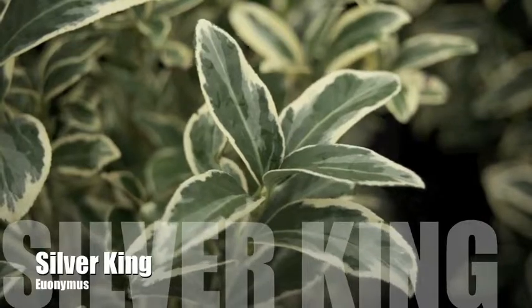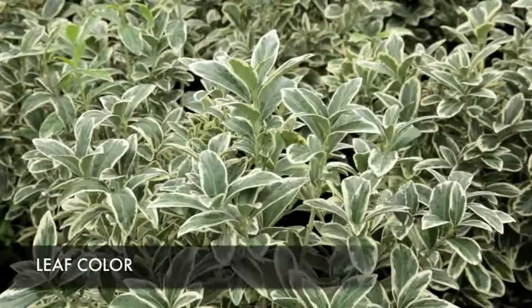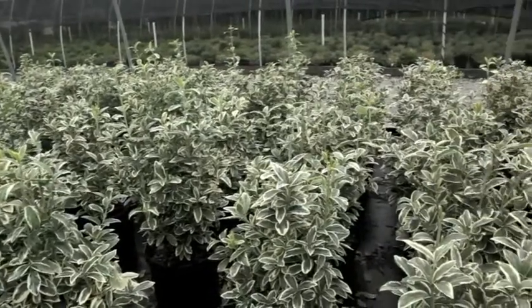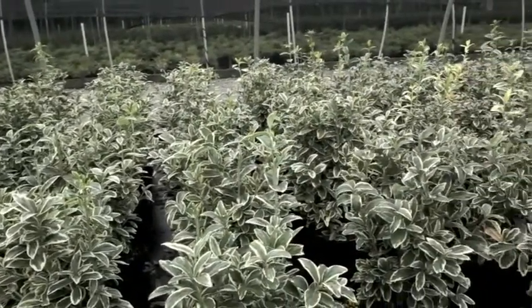Silver King Euonymus is an excellent hedge plant with attractive silvery white margins on glossy green leaves that adds unique color and texture to the landscape. It can be grouped to form a low screen. Silver King tolerates poor soils and heat with mature size reaching 6 foot tall by 3 foot wide.